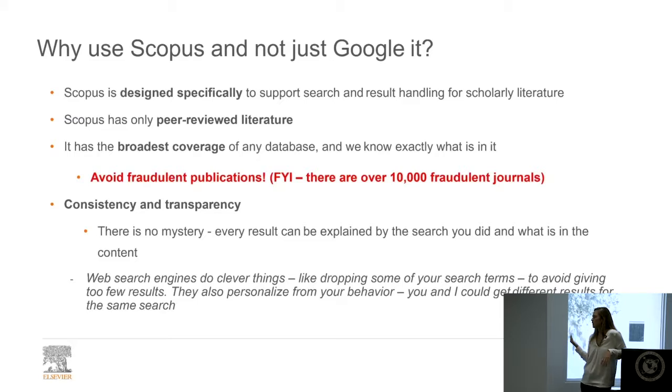It's also consistent and it's very transparent. So there's no mystery behind why your search results look the way they do. I think every time I go into Google, if I do the same search, I could come up with different results every time in terms of the order of search results that I see. So what comes up on the first page may be different every time. It's also going to be very different when I go in versus when one of you go in, even if we're searching for these same exact parameters.